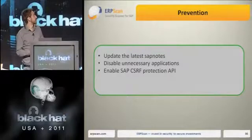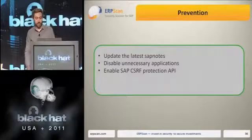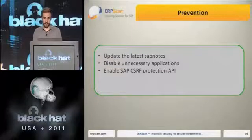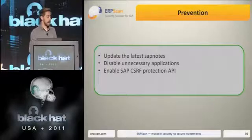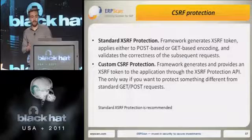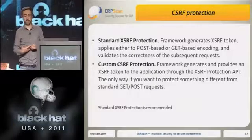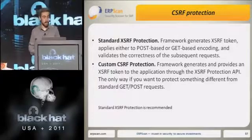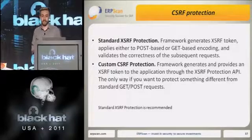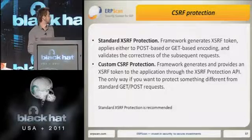As for the developers, SAP has the CSRF protection API, so you need to use this if you're creating your own applications for the Java engine. And for the administrators, just disable the unnecessary applications, because there are so many of them. As for the CSRF protection, SAP has two possibilities. The first one is standard protection, which can be used for simple GET and POST requests. There is also custom CSRF protection, which can be used for more special requests, like SOAP and something like that. But standard CSRF protection is recommended.